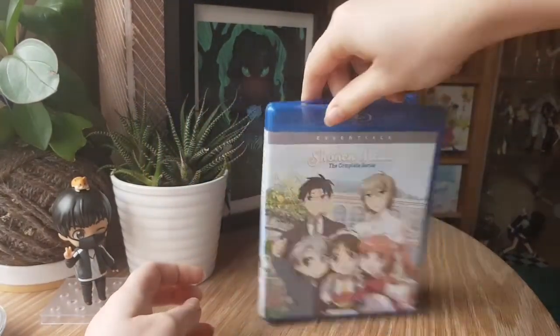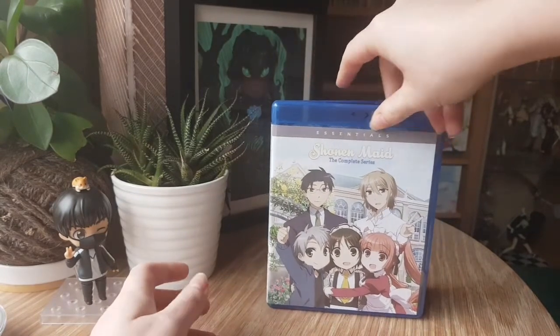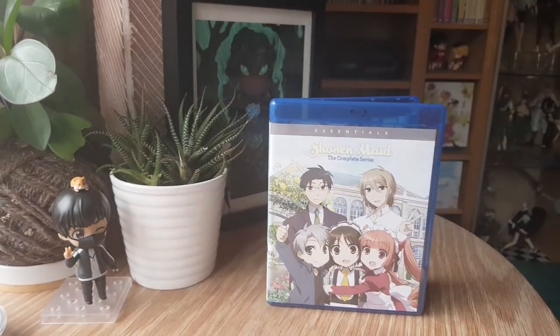And for as potentially concerning or off-putting as the premise or the art style might make this series look, this is actually a really sweet, warm little story about family and connecting with the people around you.